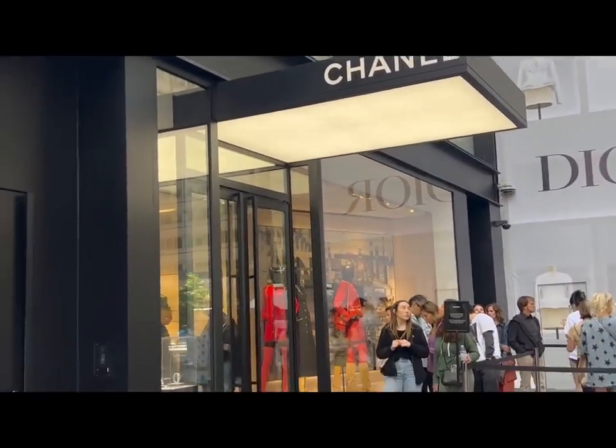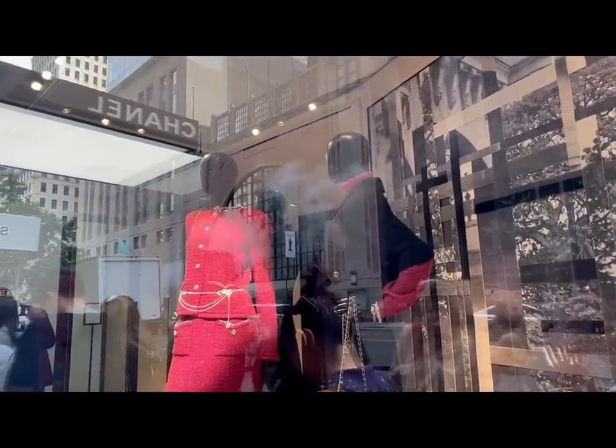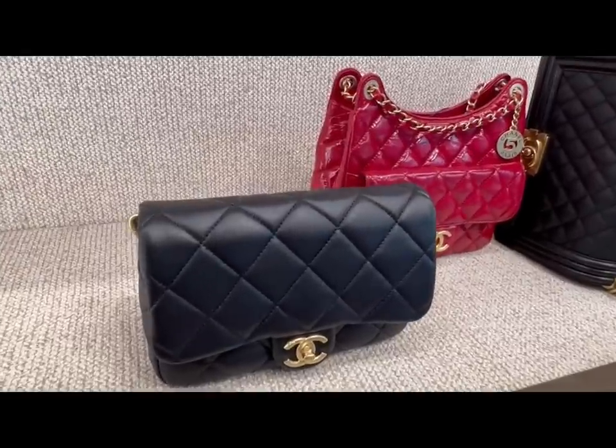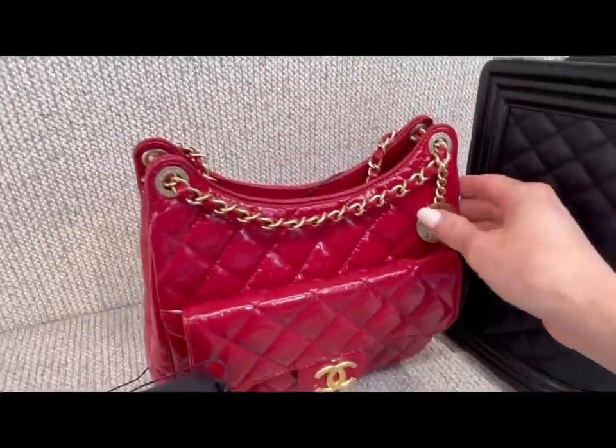There is a long line before the store opened today. I guess everyone is so excited about this collection. I'm also looking forward to this collection. I have a few bags in mind and want to take a look in the boutique, especially the Kelly bag. Hopefully the long wait is worth it.